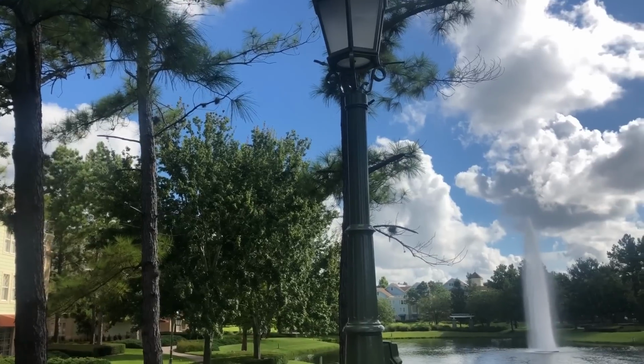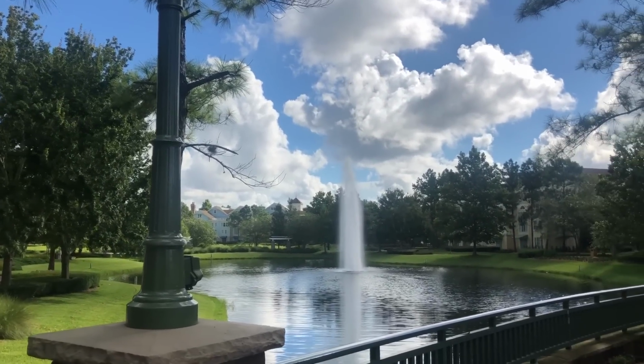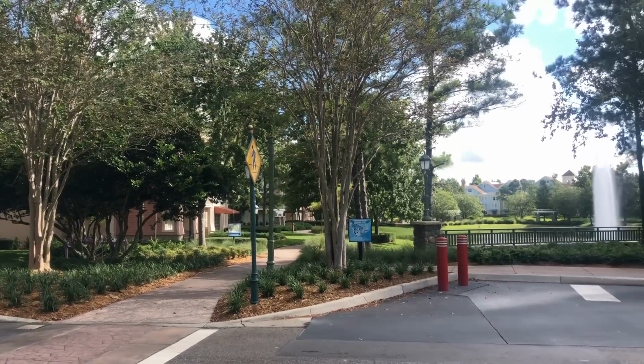Honestly, you could get the same size suite at any nearby Good Neighbor resort, or maybe Old Key West, which is kind of similar in that it's kind of forgettable in decor, but the rooms are massive. So you could consider paying less at a Good Neighbor resort, and that might solve the problem on this one, because you're basically paying a lot less money.